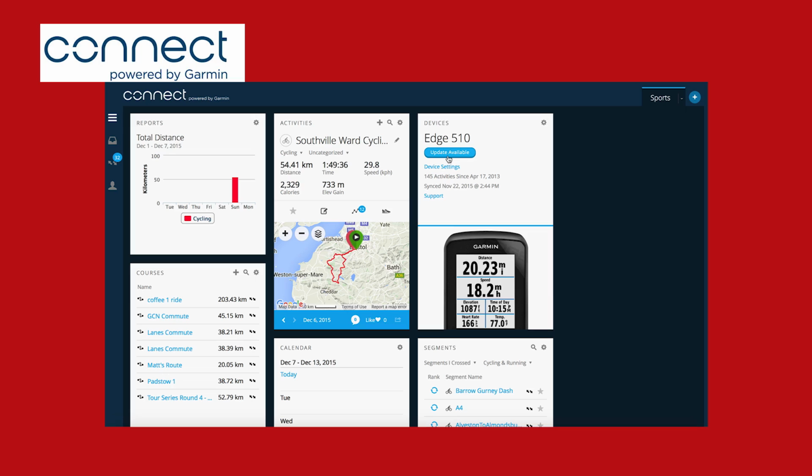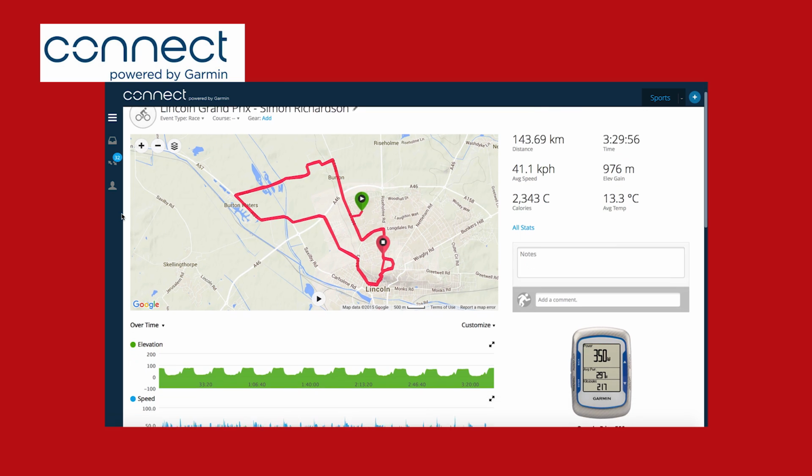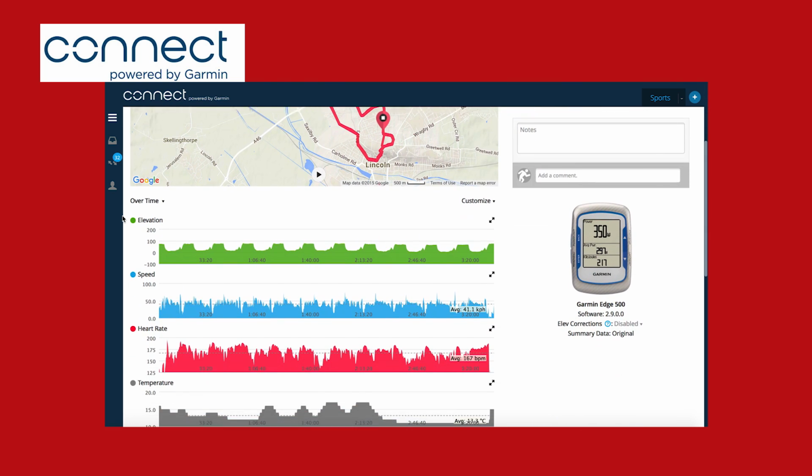Now, with GPS, you obviously don't get quite such an extent of data as you would if you were training with a power meter or a heart rate monitor, but there's still plenty there to get your teeth into to really analyse your progress. The likely first port of call for those of us using Garmins is going to be Garmin Connect, especially if you use the auto update function.